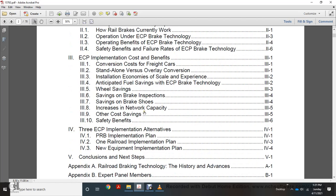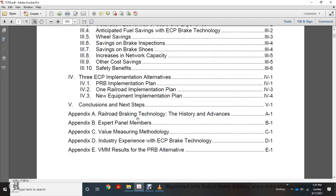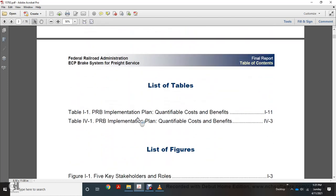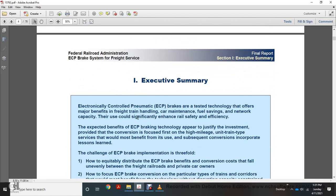3 ECP implementation alternatives, PRB implementation plan, 1 railroad implementation plan, new equipment implementation plan, conclusion and next steps. And then Appendix A, railroad braking technology, history and advances. And Appendix B, expert panel members. Appendix C, value measuring methodology. Appendix D, industry experience with the ECP brake technology. In Appendix E, VMM results of the PRB alternative. List of tables and list of figures, and then executive summary.